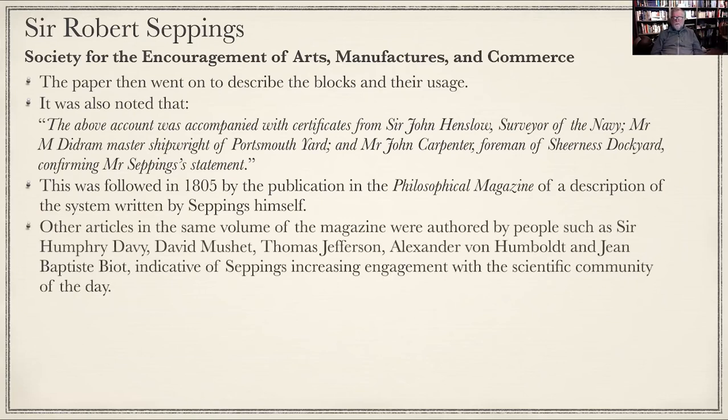It's interesting to note that in that 1805 publication of the Philosophical Magazine, other articles were written by people like Sir Humphry Davy, who we all know about, David Mushet of steel, Thomas Jefferson from the United States, Alexander von Humboldt, the explorer, and Jean-Baptiste Biot of magnetic fame, and also, as an aside, the discoverer of cream of tartar. So he had a contribution to cooking as well as to science. So it shows that he's now engaging with the scientific community of the day.